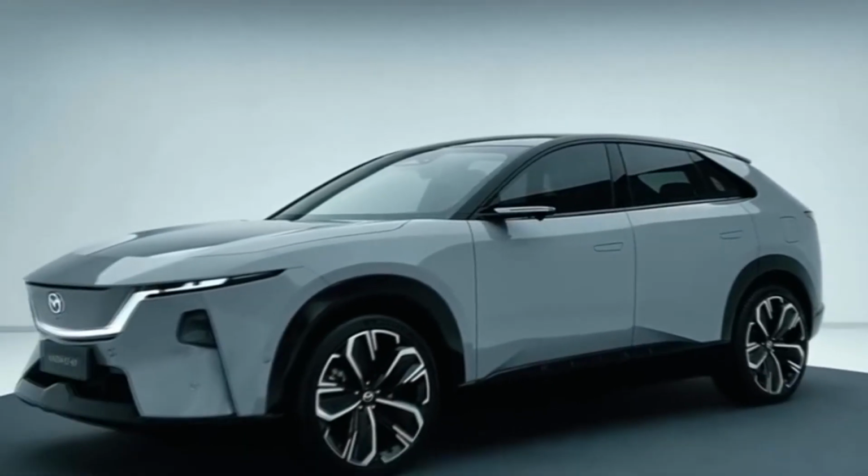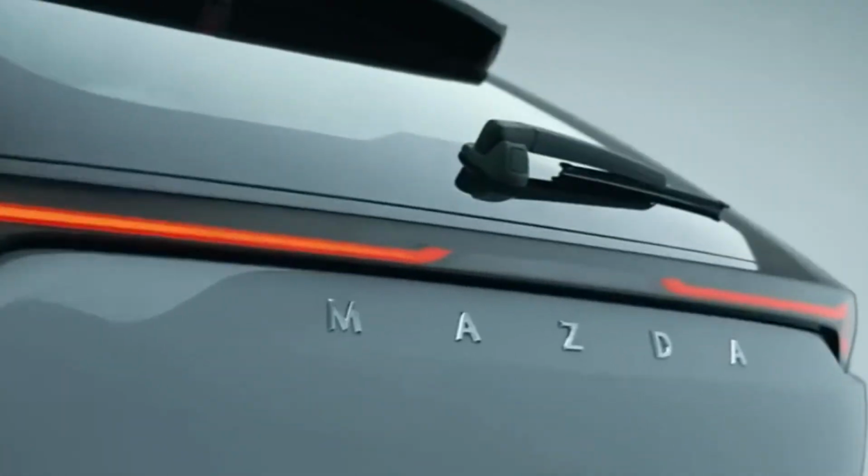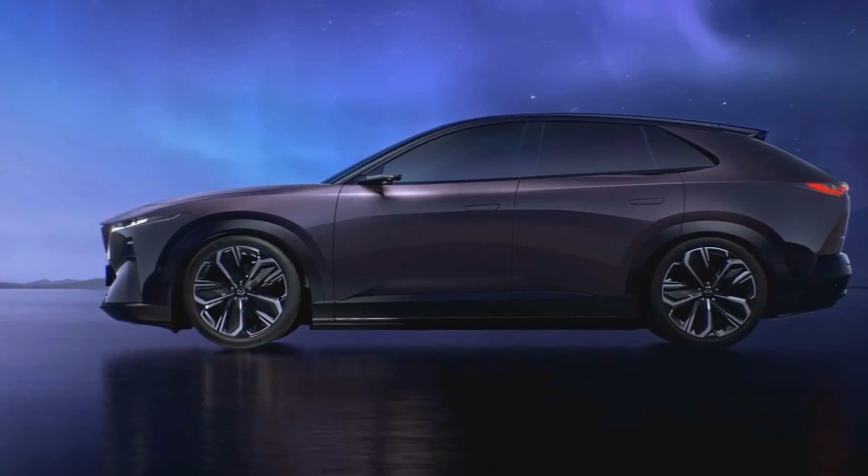Today on Autocar 66, we'll show you the new Mazda EZ60, an electric SUV with a bold style and a very technological interior. See more about it after the intro.